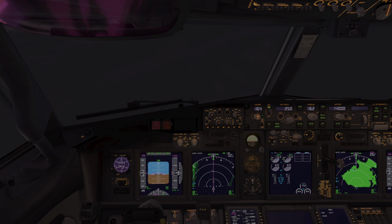Descent procedure. Orange 821, contact the center 135.1. Descent procedure complete.